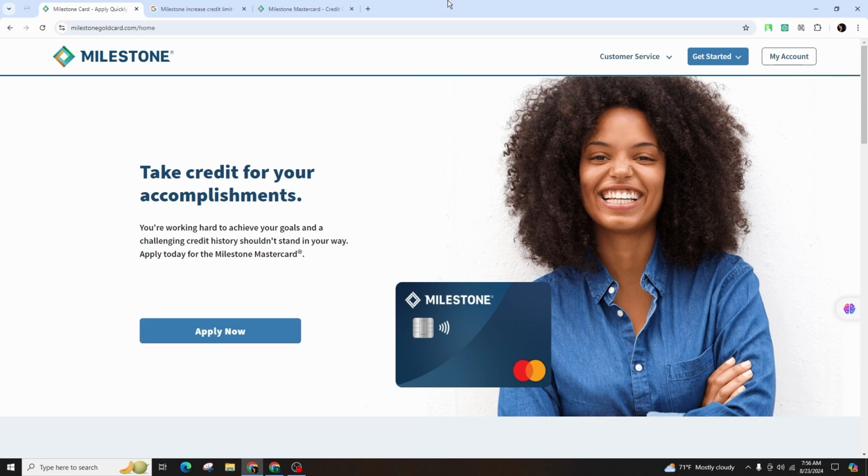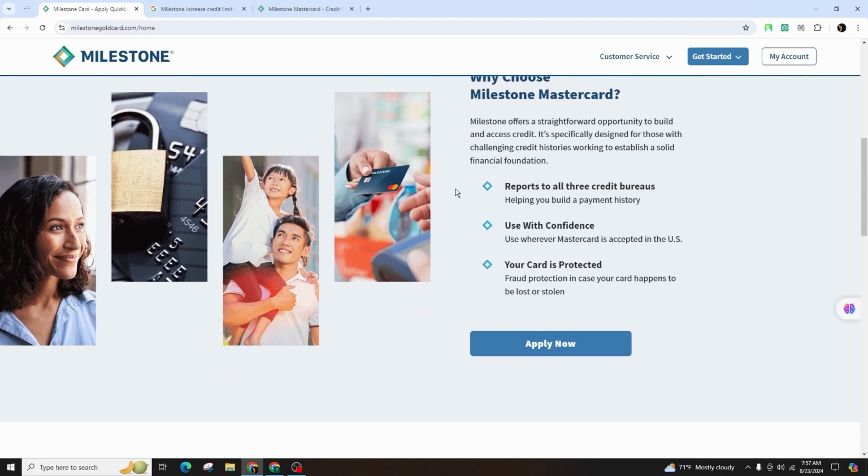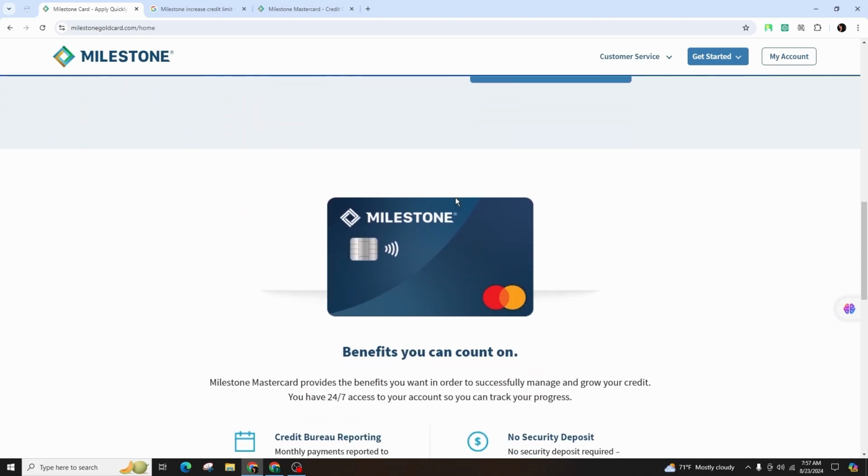In this tutorial, we'll discuss how to increase your credit limit with Milestone. To do this, you need to manage your credit responsibly. Make sure that you make your monthly payments on time and in full. This shows Milestone that you can handle the credit responsibly, which may prompt them to review your limit after a good payment history, typically within 6 to 12 months.